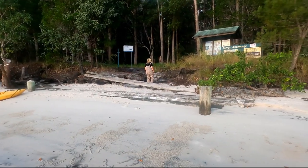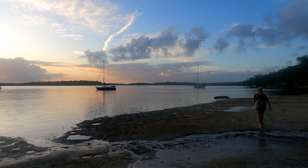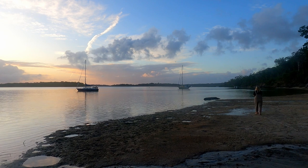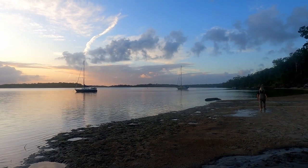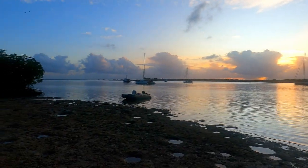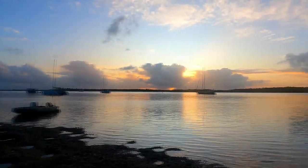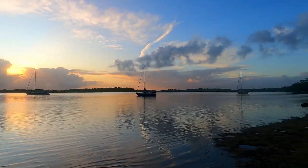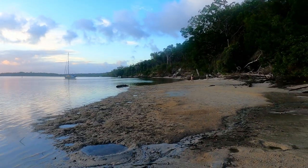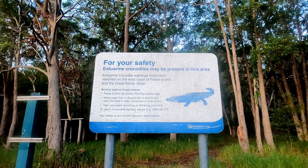So this is what Garry's Anchorage is all about. So apart from the midges, this is what we're looking for. Beautiful quiet anchorage, birds, and apparently estuarine crocodiles, but probably not too many. Croc-wise on Fraser Island, didn't think they were down this far.